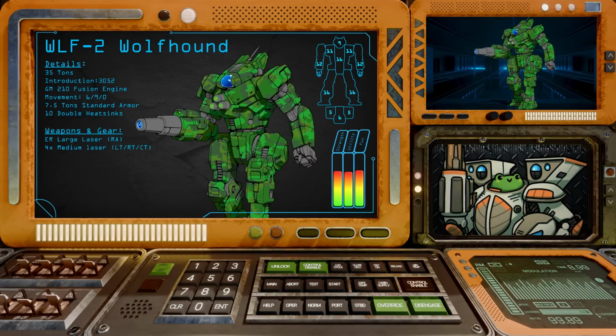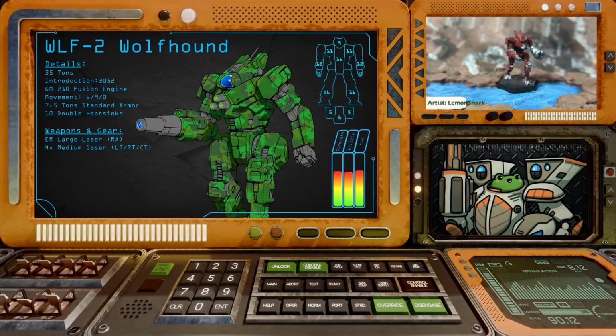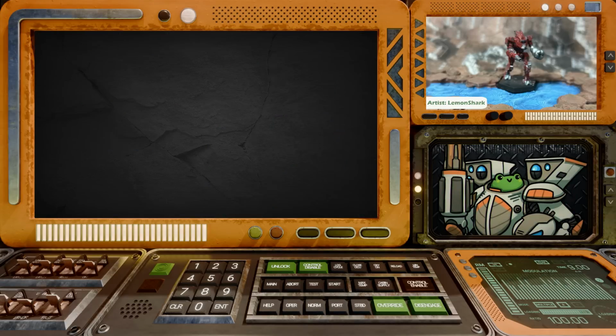The 4 medium lasers were all left alone, thankfully, so a full forward-facing alpha strike left the mech at just +3 heat into the red. That's not bad at all, and it's easy to step back down the next turn by holding off on 2 of the medium lasers. Overall, the WLF-2 Wolfhound is a logical upgrade that didn't go too far with an XL engine or something silly like that. I'd have perhaps liked to see the shift to ferrofibrous armor to improve its defense a bit, but we could take what we get and not throw a fit, right?